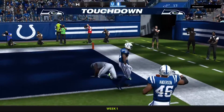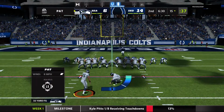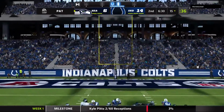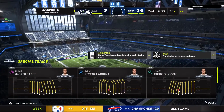Touchdown, Seahawks. Kyle Pitts with his first career touchdown in his first career game. And the Seahawks have made this a one-score game. Extra point splits the uprights, and that'll cut the lead down to a touchdown.